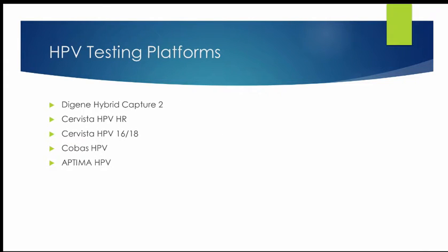Over the years, there have been multiple different HPV testing platforms. Most of them are for research purposes only, but this list shows the ones that are FDA approved. The first one that was approved was the Digene Hybrid Capture 2, and I will talk about that later in my presentation, as well as the cobas HPV test.